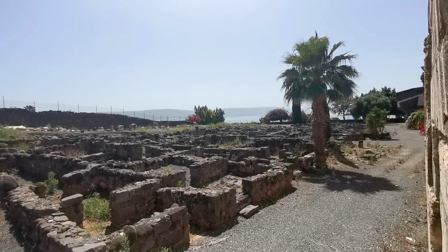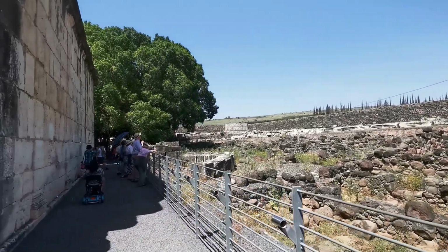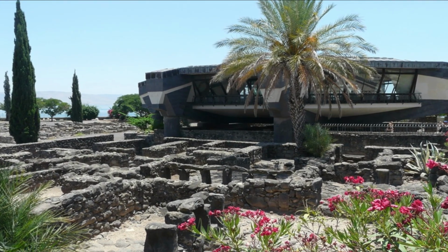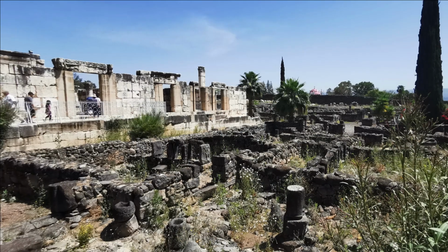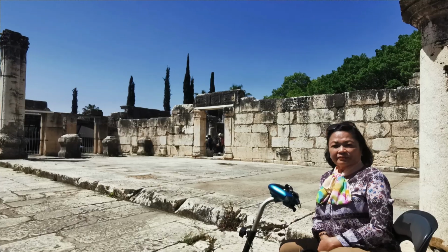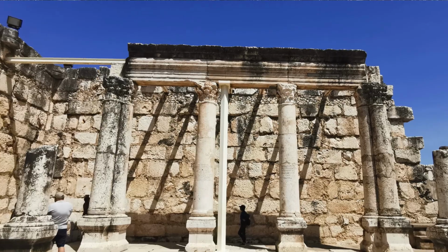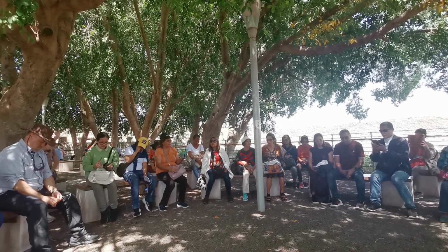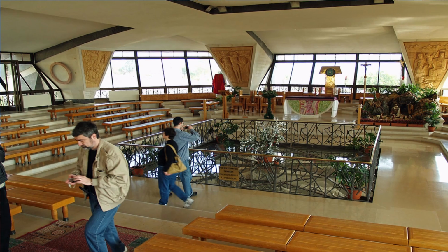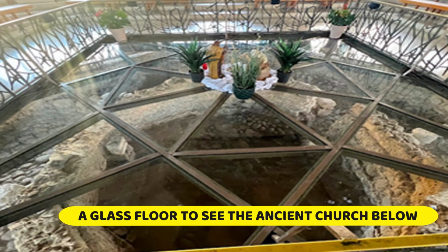Archaeologists uncovered an early Christian home in Capernaum, thought to have been the home of St. Peter. Jesus cured Peter's mother-in-law here, and is thought to have lived in this house while he was in Capernaum. This is the site where Christ cured a paralytic who was lowered in through the roof. After Jesus' death, the home became a place of worship. A modern hexagonal Franciscan church stands over the spot thought to have been St. Peter's house. There is a glass floor, so you can still see the ancient original church below.